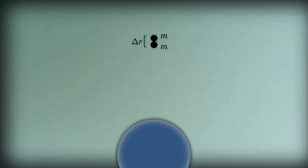When we let go of those rocks, they both fall onto the planet. But will they stay together as they fall? No. The inner rock is closer to the planet, so it feels a stronger gravitational force than the outer one, leading to a larger acceleration and causing the inner rock to pull away from the outer rock. So the moon breaks apart as it falls.